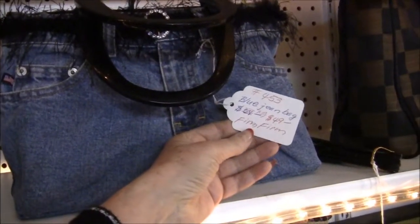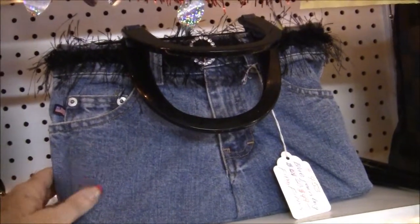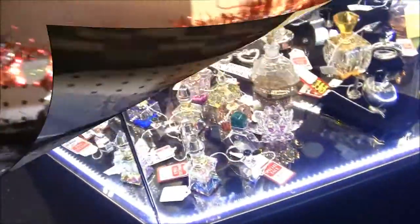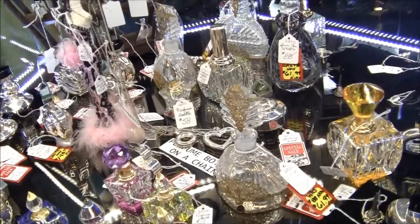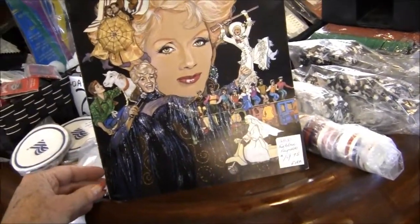I have two jeans purses. This is $49. I paid $2 for mine at the St. Jude's thrift shop in Boulder City. Adorable. Those beautiful perfume bottles in there. Here's a Debbie Reynolds program. $19 firm.